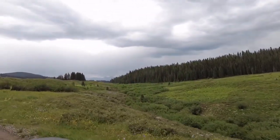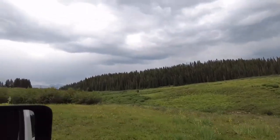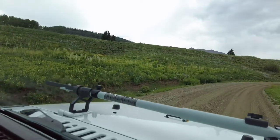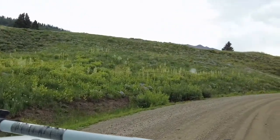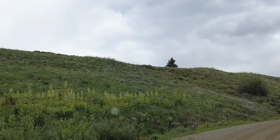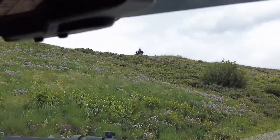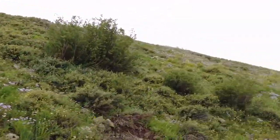Seeing a lot of wildlife: deer, beavers, chipmunks. There he is. Oh, here he goes. Just don't hit him. Oh, he's beautiful. Look at that. Hopefully I can capture it. You want to try to film him? Let's go try to get him. Just don't let him hit the Jeep. He's cutting across.